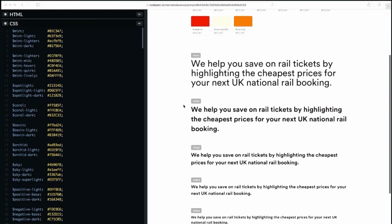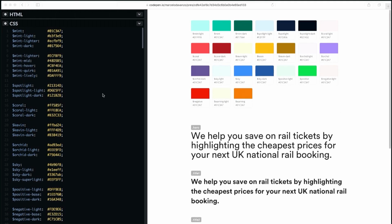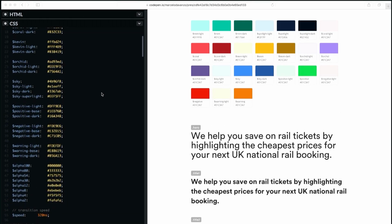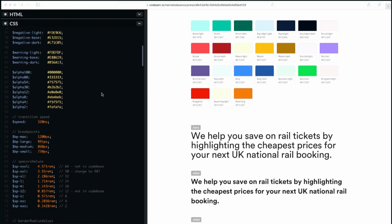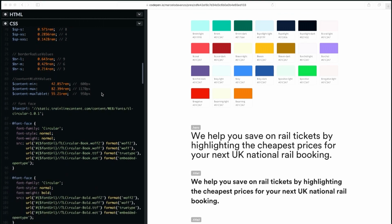I started out by putting together a compilation of every color and textile, things that we actually use in production. So spacers and margins and paddings and border radiuses, colors, everything that I could reuse, and that was living in a separate repository.